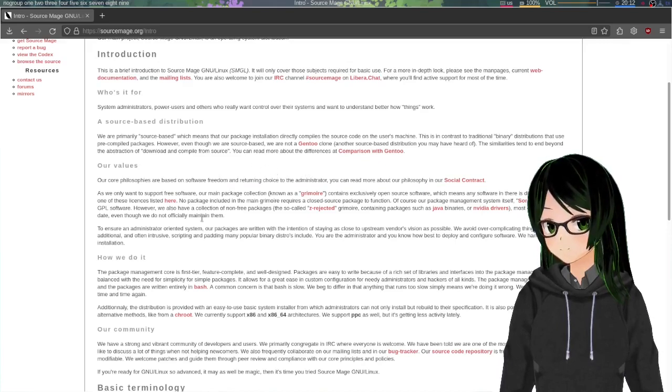Although, especially new converts from Windows or macOS or wherever should note that the main repos, or main grimoire, only has open source software, so if you need stuff like NVIDIA drivers, Steam, or Discord, you'll need to go to Z-rejected, which the Source Mage devs don't officially maintain.